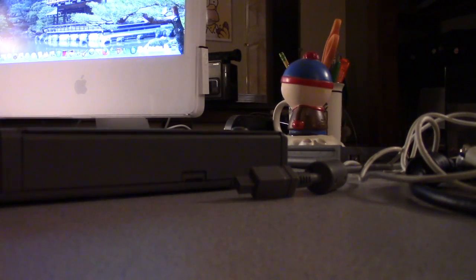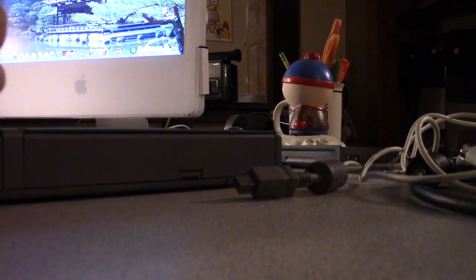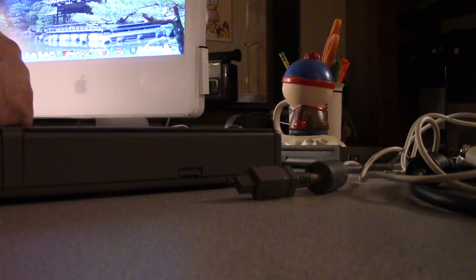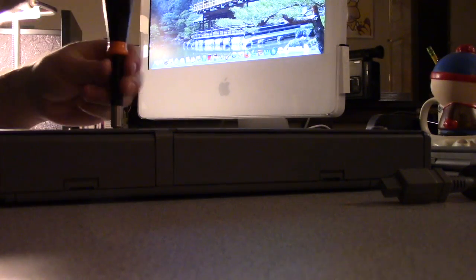This thing weighs remarkably little when there's no screen, no battery, and no floppy drive in it. No hard drive. It weighs nothing. It's when you add all those heavy components that it starts to gain weight. I mean, are we surprised?